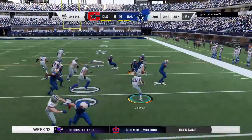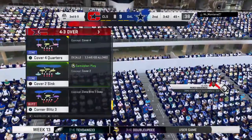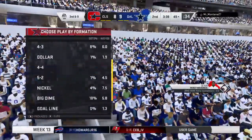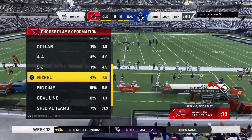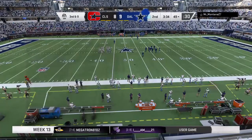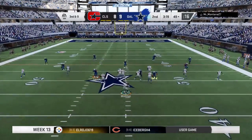On second down now. It's Coleman. And nothing doing. He's immediately taken down at the line of scrimmage. No gain on the play there, so that doesn't help. Now they're looking up at a 3rd and 9 situation. The Cowboys on third down, 2 for 5 to this point. This is 3rd and 9.